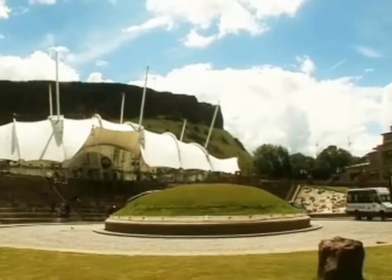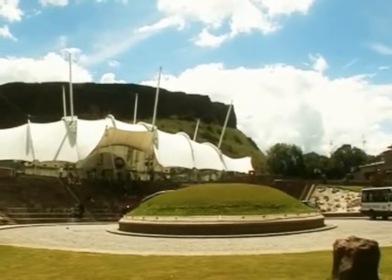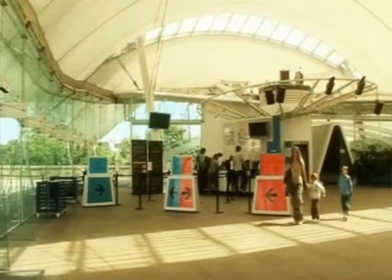And just across the road from the Parliament buildings, you'll find a truly unique attraction. Our Dynamic Earth is an audacious project that attempts to chart the entire history of the Earth, and the crazy thing is, it works.